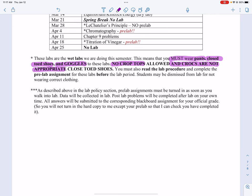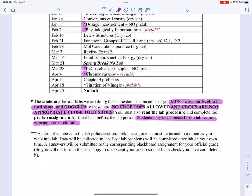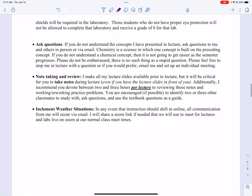So if you're not wearing these things, this is not us trying to be mean, but students can be dismissed for not wearing the right kind of clothing. This keeps you safe, this keeps us safe, and everybody else. So please make sure that every lab here with an asterisk is a wet lab. So these are the days that you will need to make sure to wear the proper clothing. All right, let me go back up to our labs right here.